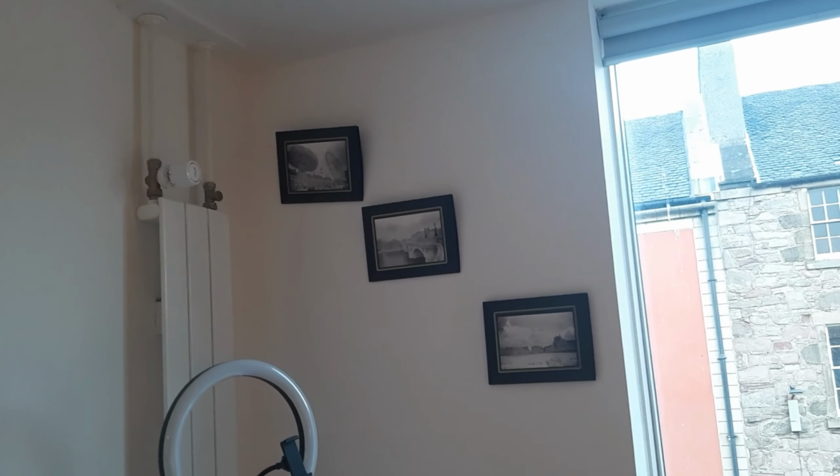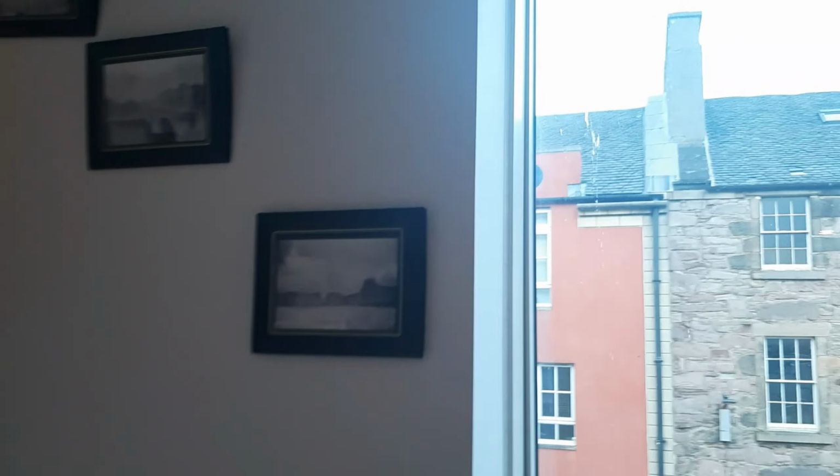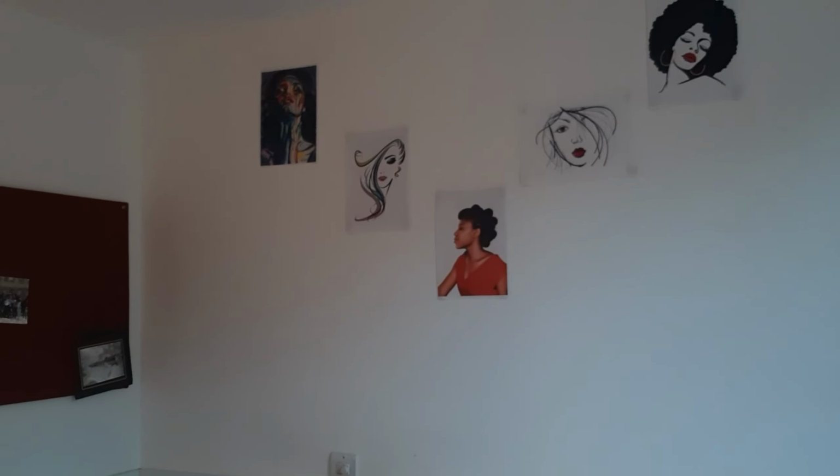To this side, I have another frame of London old pictures, and yes, there's a heater in the room. It is very cold, so the heater helps you to be warm, and that is our YouTube studio light. This is our bed area.